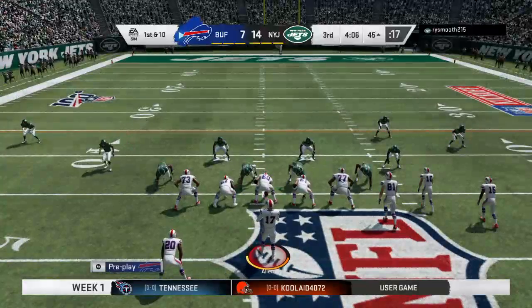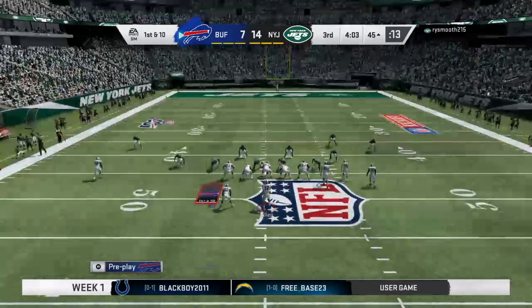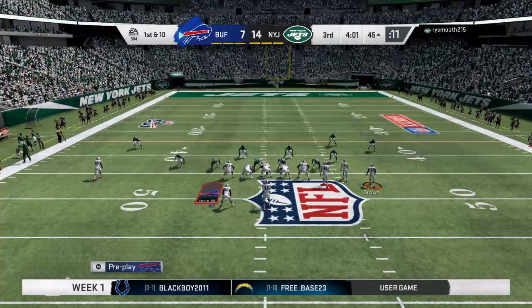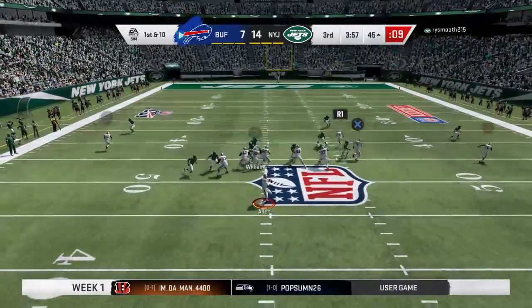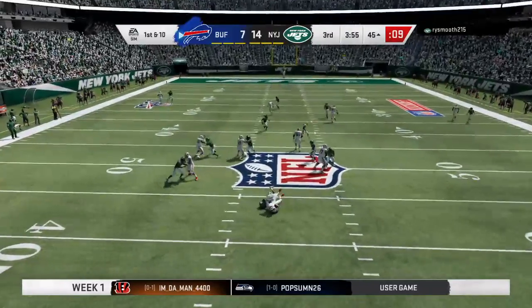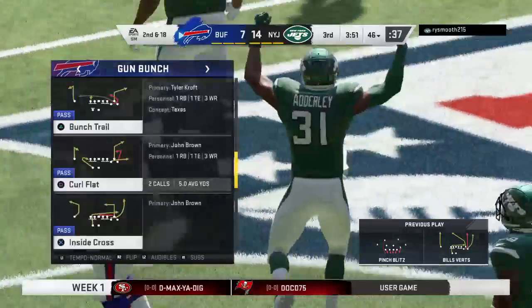So the big play moves them all the way across midfield. It's 1st and 10 from the 45. Working out of the shotgun. Here's Allen. And the Jets pressure too much as down he goes.